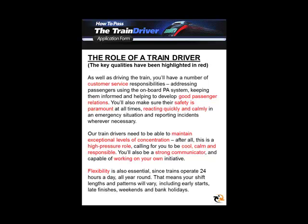After all, this is a high pressure role, calling for you to be cool, calm and responsible. You'll also be a strong communicator and be capable of working on your own initiative. Flexibility is also essential since trains operate 24 hours a day all year round. That means your shift lengths and patterns will vary, including early starts, late finishes, weekends and bank holidays.